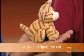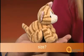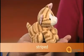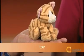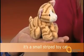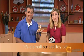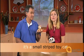It's a cat. A small, striped toy cat. Now it's your turn. What size is the cat? It's small. What pattern is it? It's striped. What sort of cat is it? It's a toy. So it's a small striped toy cat. Remember, the order of the adjectives is size first, small, then colour or pattern, striped, and finally what sort of thing it is, toy, a small striped toy cat.